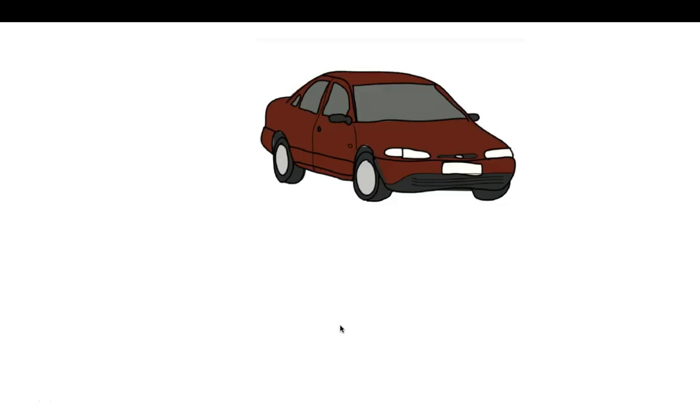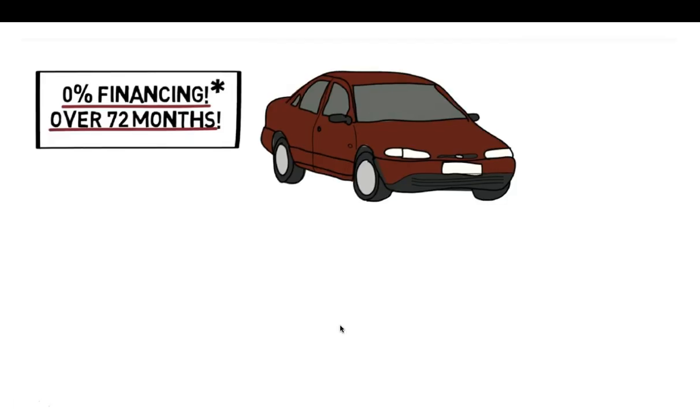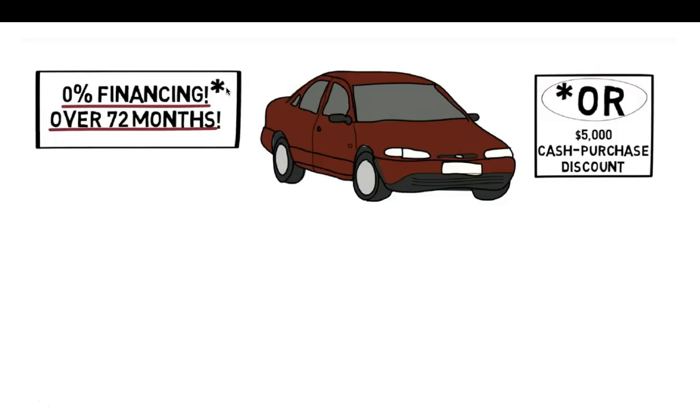Now let's say that you want to buy a car. Now I know this isn't the prettiest car ever, but let's just say that you want to buy a car. Now this car has 0% financing over 72 months. But as you can see, there's a little asterisk there that says there's a special note. You need to read the fine print. And the fine print says you could either get 0% financing over 72 months, or you can get a $5,000 cash purchase discount. So what that means is if the car is $25,000, they're going to take $5,000 off of that total purchase price if you pay for the car in cash.